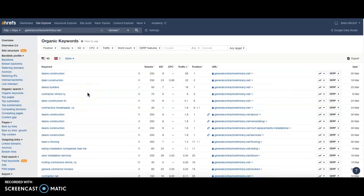So we would dig through your competitors and do keyword research, as you can see, Keyword Explorer, for all the services you offer, and we would find all those important keywords and we plug them throughout the content.